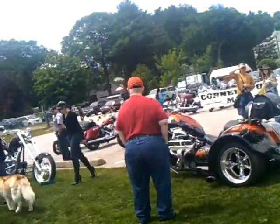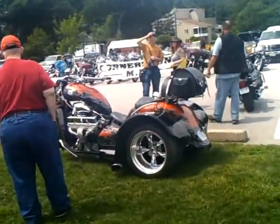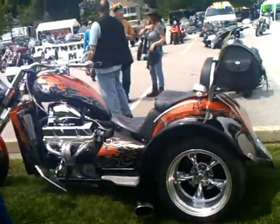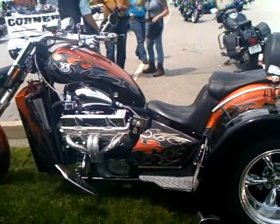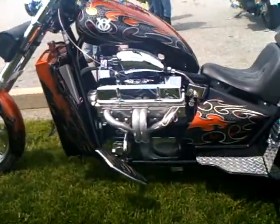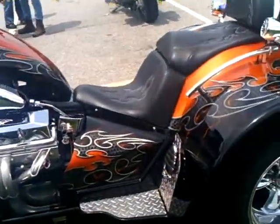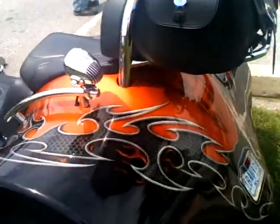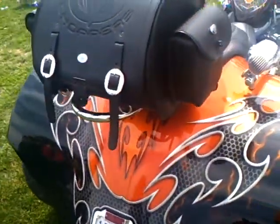Last but not least, V8 Choppers. V8. Mac. Hey, Mac. One bad V8 MC. Well, I thought he was with the travel people.